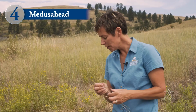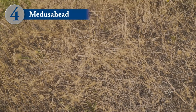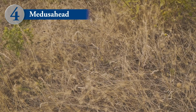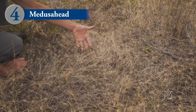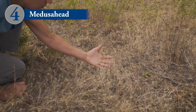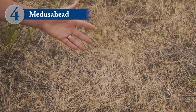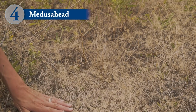Another feature of Medusahead is that it develops a fairly thick litter layer. After the plants die and the stems are laying on the surface of the soil, you will see a rather thick litter layer. That litter layer remains into the fall, even after the seeds have fallen off, and it will even remain from year to year. So you will notice that if you come across a patch of Medusahead.